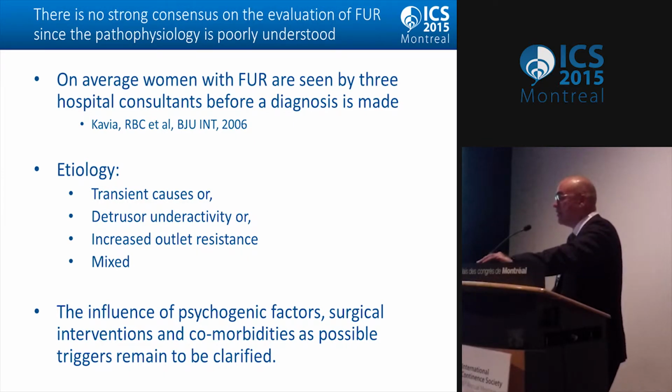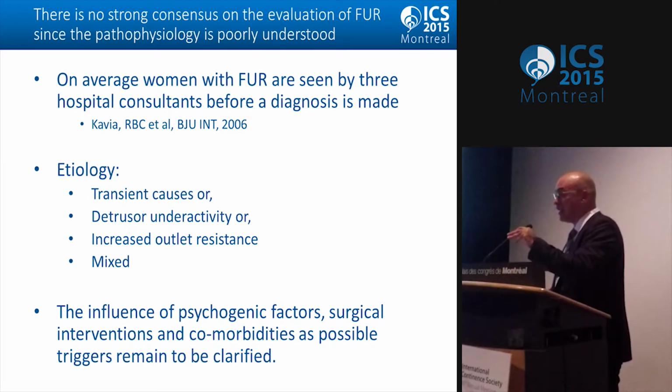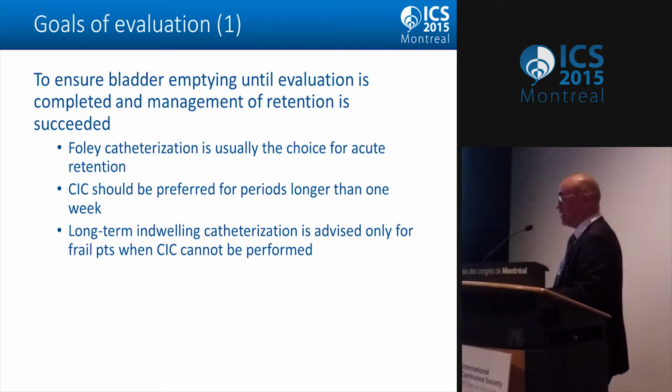David has explained very well the etiology of it, but just briefly, for the sake of a good evaluation, we can classify the patients with retention into persistent and transient groups. And we know that the pathophysiological mechanism is either related to detrusor underactivity or to increased outlet resistance or to both of them. But it's not only that. In addition, there is a big influence of psychogenic factors, surgical interventions, and comorbidities as possible triggers of retention.